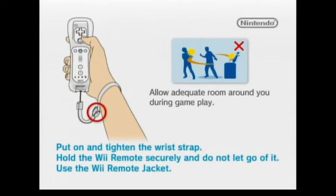This is the final segment of Brett's birthday special, in which we're going to do a three strikes game of the original Price is Right for the Nintendo Wii. Let's see if we can win a bundle.